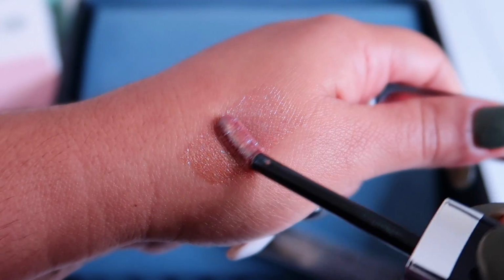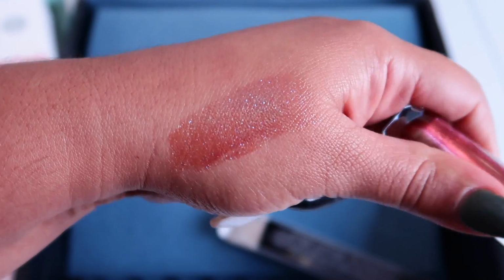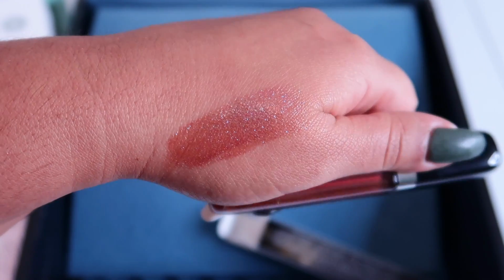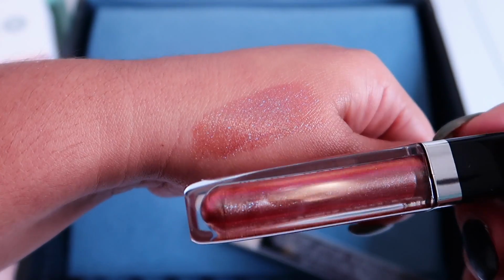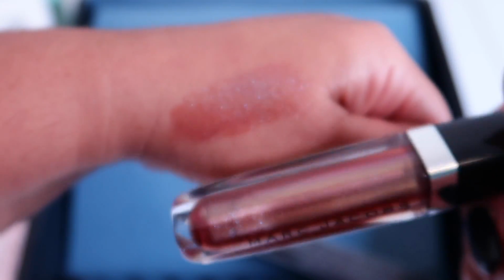As you can see here, it has kind of like a brown base with blue and multicolored reflex on it. For the most part, you can see the blue, but it really has some silver, some green. It's kind of like that blue-green eyeshadow from MAC, but in lip gloss form. It's stunning. It's a beautiful color and I think it looks great on my skin tone as well.